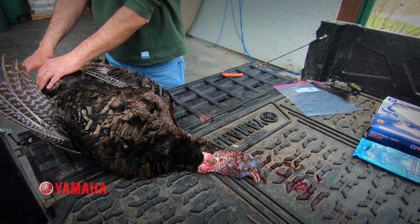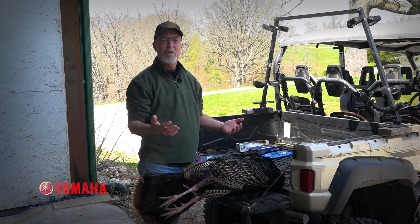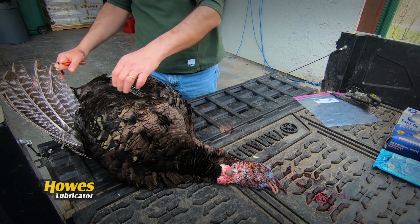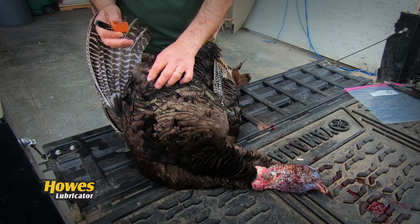I'm leaving the legs and spurs on right now because they're handles to kind of handle the bird, if you will, and position it appropriately to remove the breast. Sharp knife is always handy, and I don't want to cut down through the feathers, or I'll cut portions of the feathers, get it on the meat.